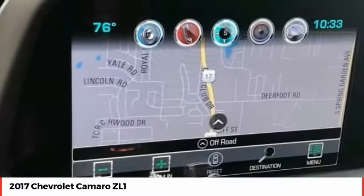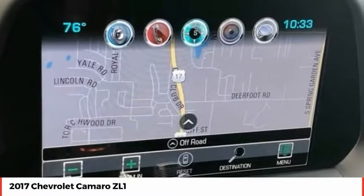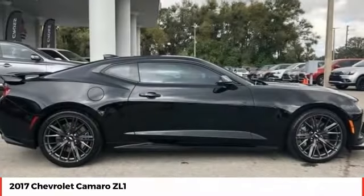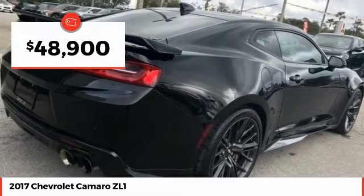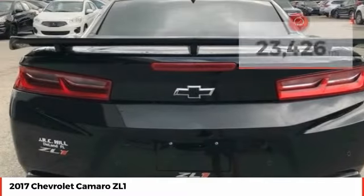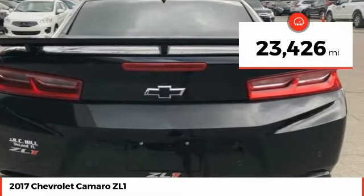Camaro was developed to be 21st century on every level, from its awe-inspiring design to its outstanding performance to its impressive efficiency, and is priced below $50,000. This vehicle has less than 25,000 miles.